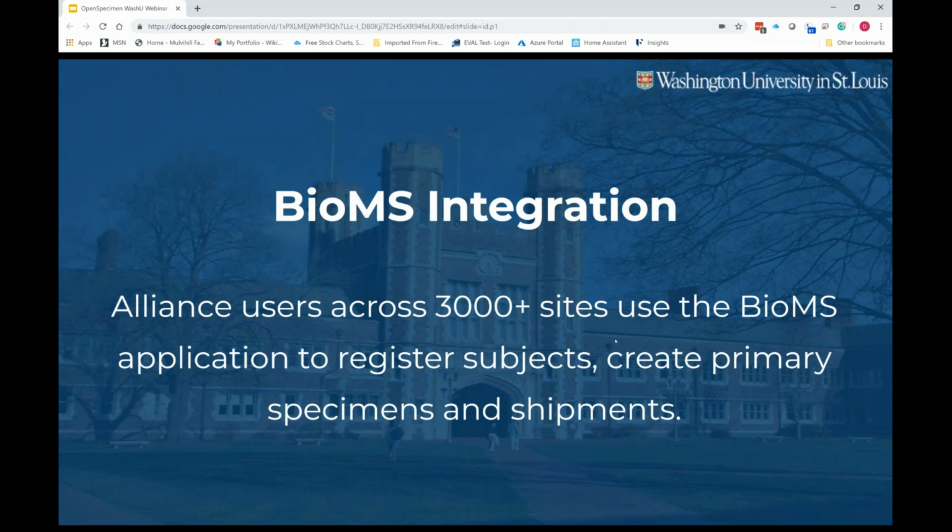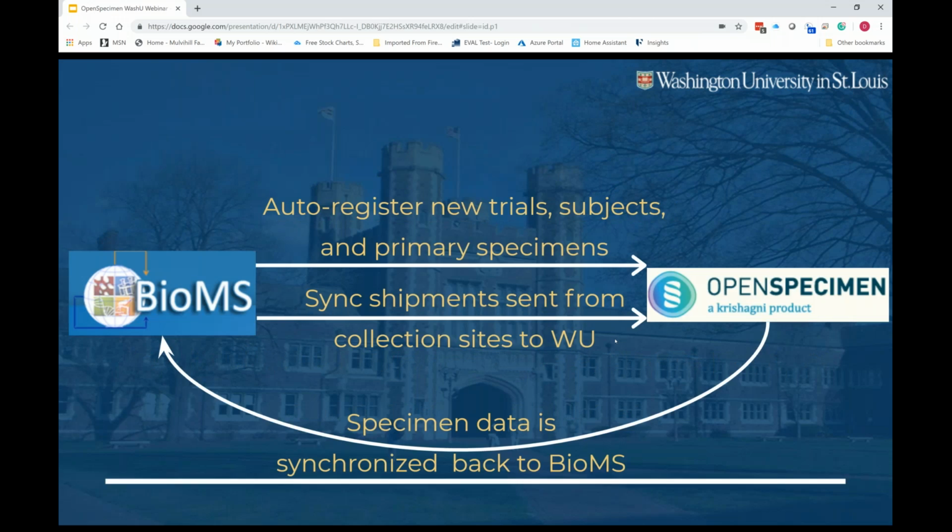So this is what I was talking about. The application is for registering subjects, creating those specimens, and then creating the shipment. So where this becomes really, really powerful, and what's really unique and neat about this, is that this all happens automatically from Biomes to OpenSpecimen. The person who uses Biomes has no concept of OpenSpecimen, but all the data that they enter within Biomes is messaged over to OpenSpecimen and available for TPC to process the specimens when they receive the physical specimen.